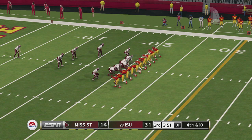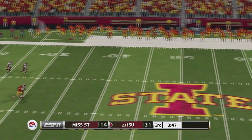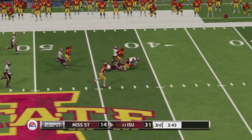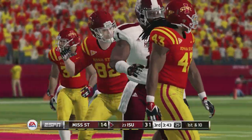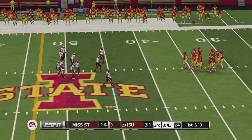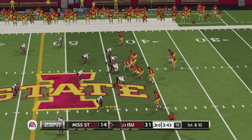To punt. He puts it away, and it's a great kick. He's tackled at the 43-yard line. The quarterback did a really good job in the last drive of finding his receivers in space, and I bet he'll be looking to do the same thing again.